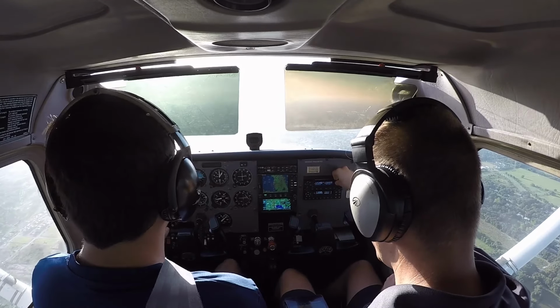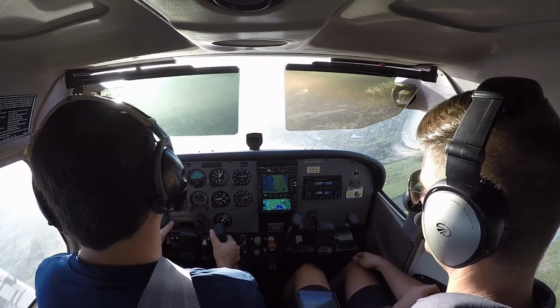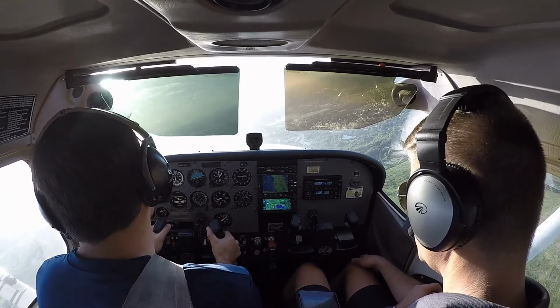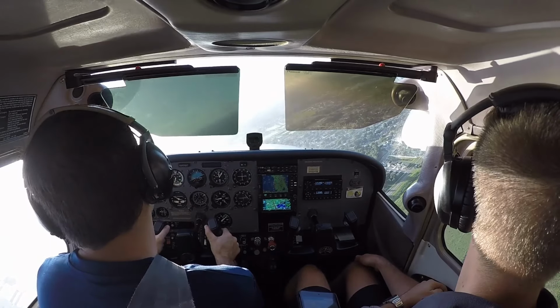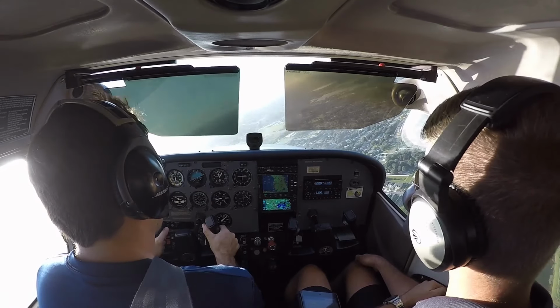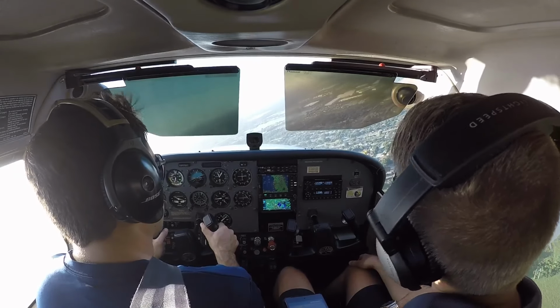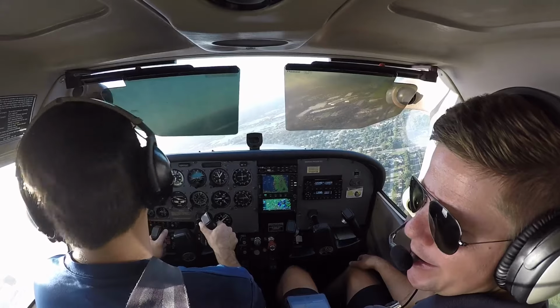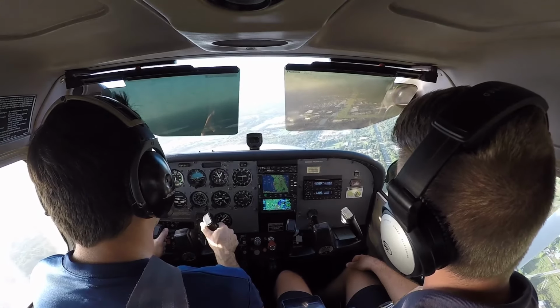Tell you what, turn south, because that airplane all of a sudden has turned in towards us. 7511 Whiskey. Anybody you know? That one you're working on? What was the tail number again? 11 Whiskey. 7511 Whiskey.